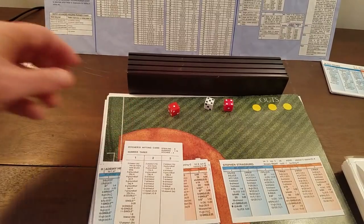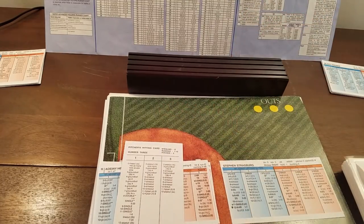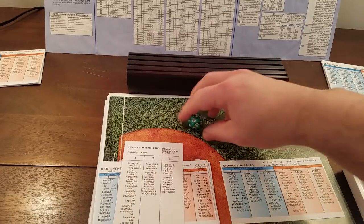And now we got the pitcher, Volquez. He's going to bat before he pitches. He's hitting off pitcher hitting card number 3. Bases still loaded with 2 outs. Nothing on the 20.